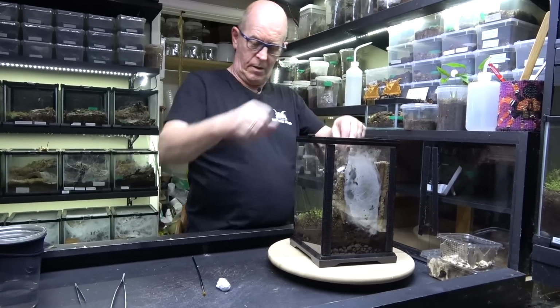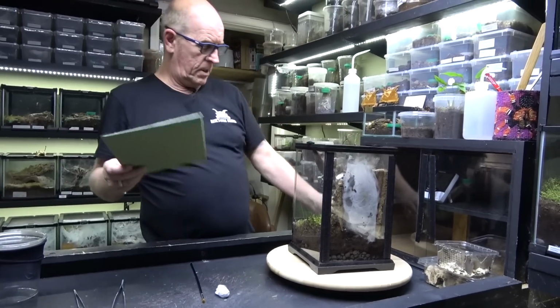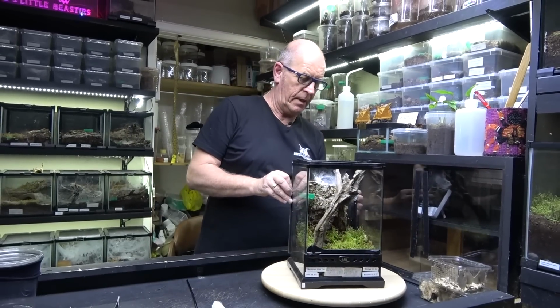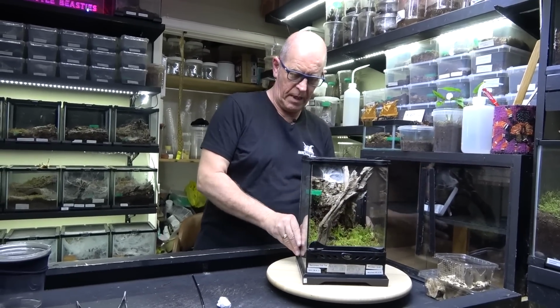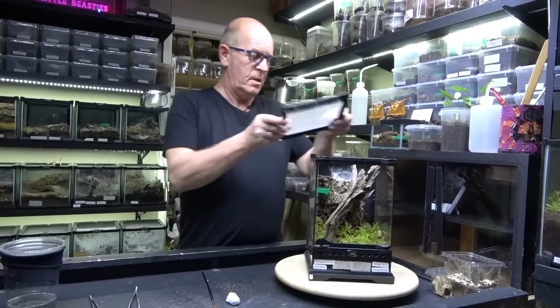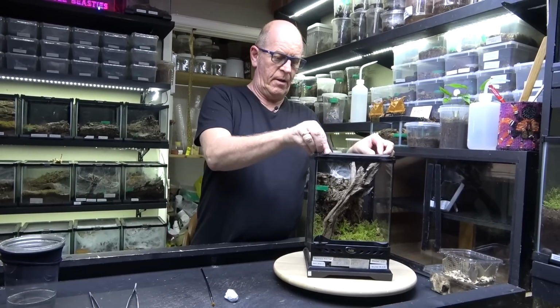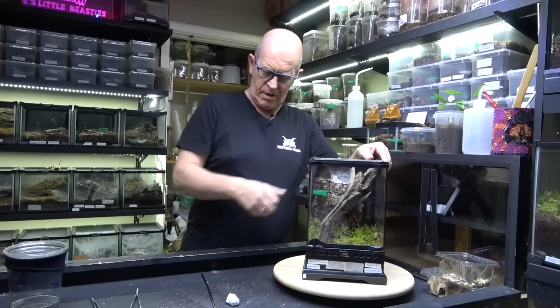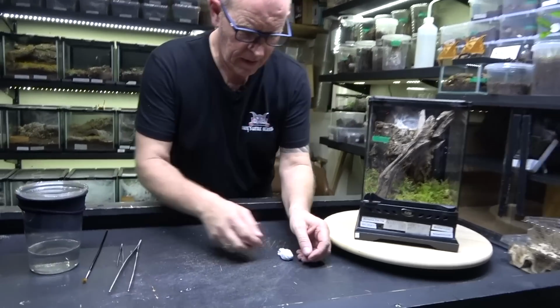Let's see what we got. It's not looking hopeful. Turn that round there. Put our backing board back on. This will give us some security, make her feel a little bit better. Right, let's have a little look in here.